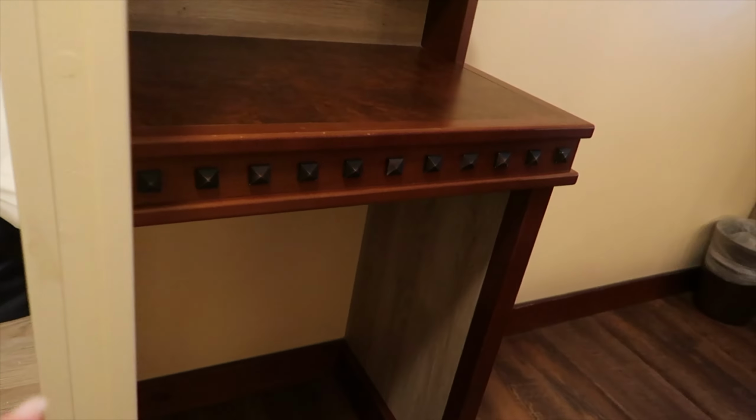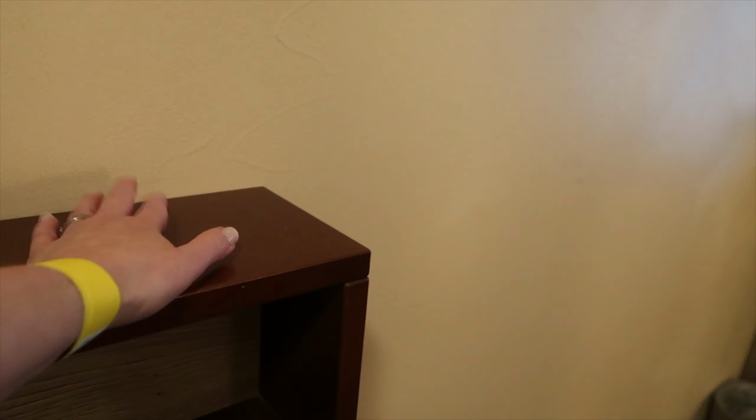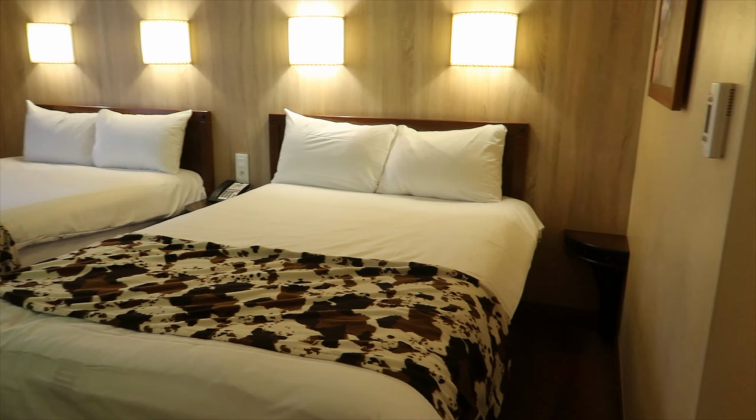Another bit of storage. We've bought a plug-in cooler here, which will be handy because there are plug sockets. This is quite nice for drinks and other bits and pieces. I was going to say magic bands, but we don't have magic bands. We'd have put those up there. And then this is the room.